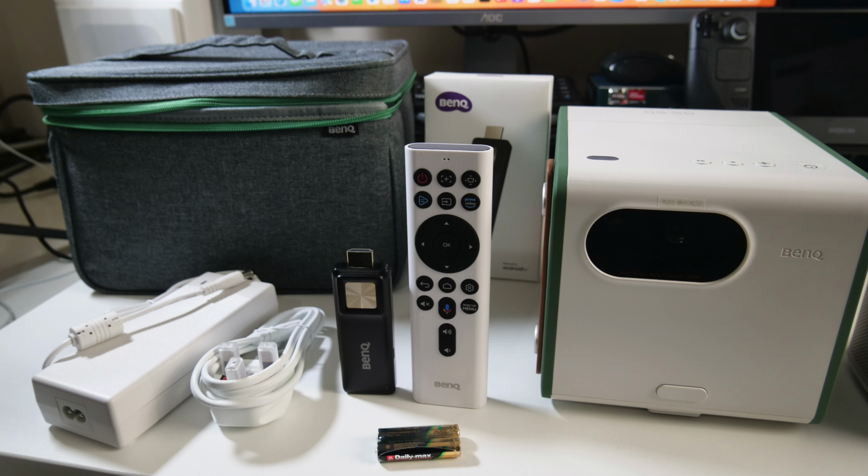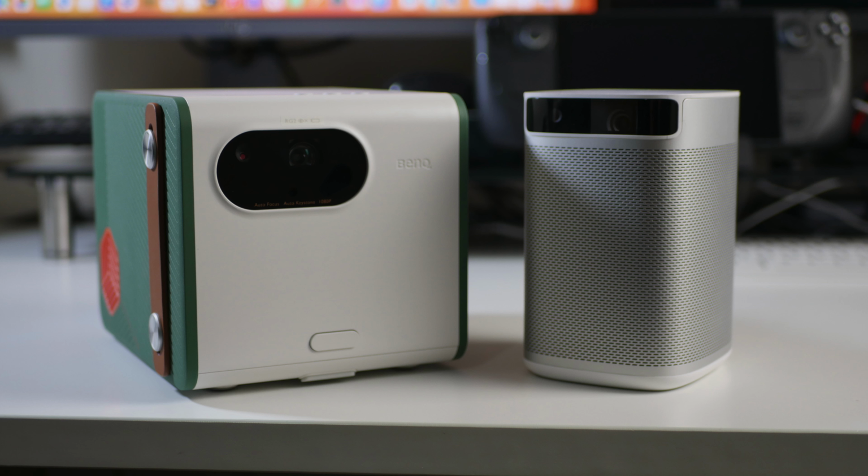So there you have it, guys. That was my comparison between two impressive portable projectors, and I wanted to show you exactly how they perform side by side. Now, I played a lot of videos and games to help you decide which one you prefer. Both projectors were set at their default video and color settings, and you guys saw exactly how they both performed in all the scenarios. You can, of course, fine-tune the video settings in case you wanted more color or more contrast. You can adjust it to your personal preference.